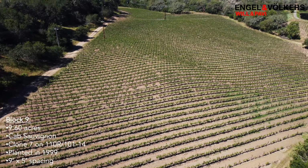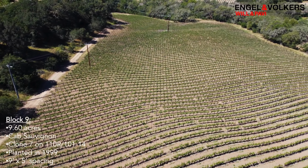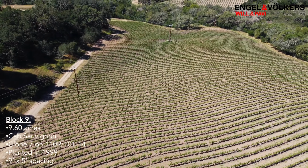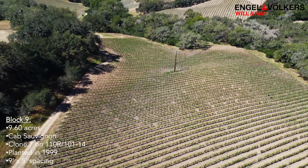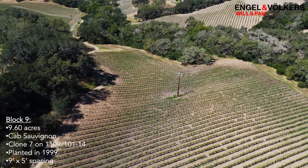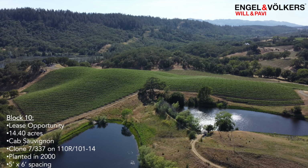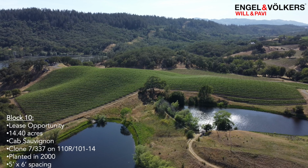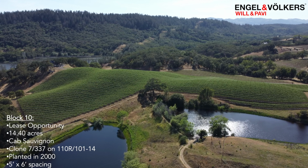Block 9 features Clone 7 on both 110R and 10114 rootstock. The 1999 planting offers a very dynamic, mature, and complex Cabernet Sauvignon. Adjacent is the 14-acre Block 10 that is available for lease separately. It features 10114 rootstock with both Clone 7 and 337.